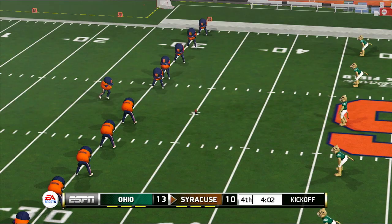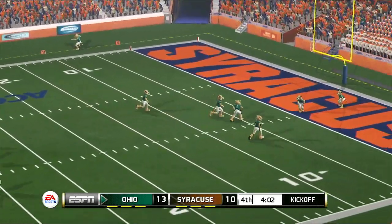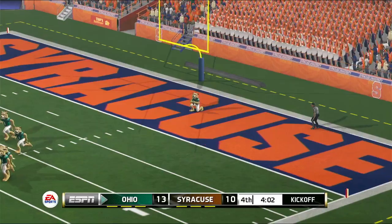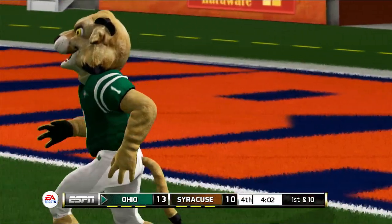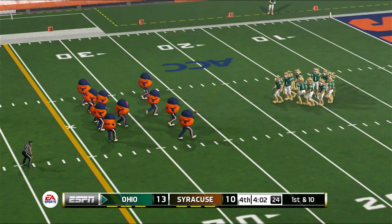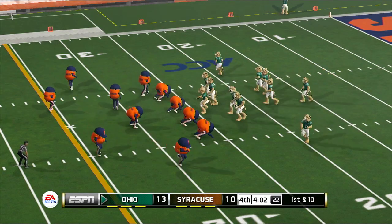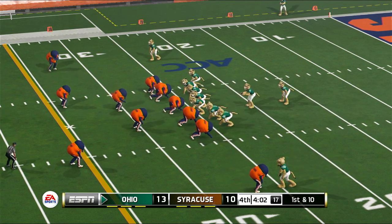Syracuse to kick. Nice kick, plenty of distance. This one's going to be down in the end zone for a touchback. Things aren't tied, but they might as well be. It's this drive that could really dictate the tone for the last quarter. Ohio is up by three.